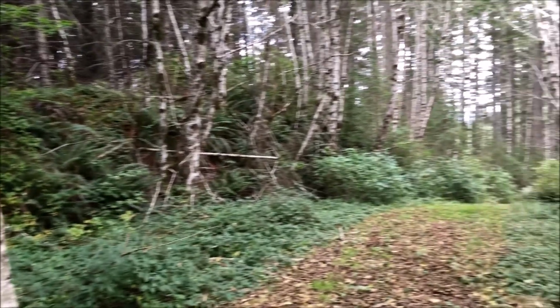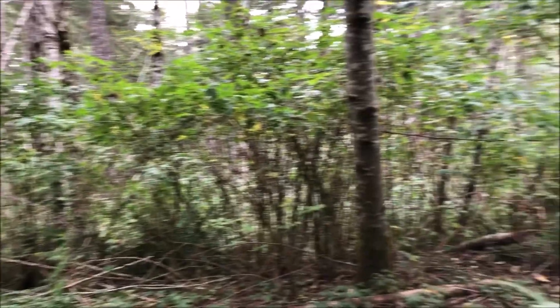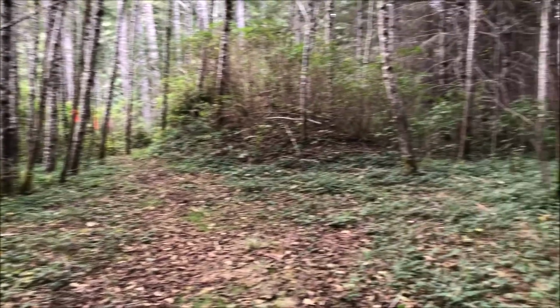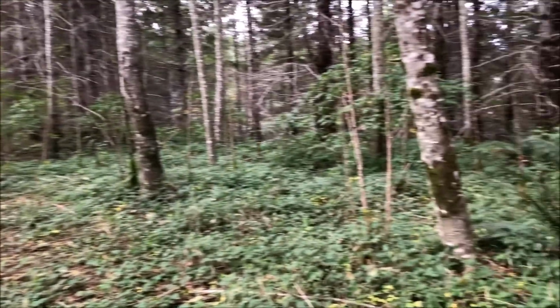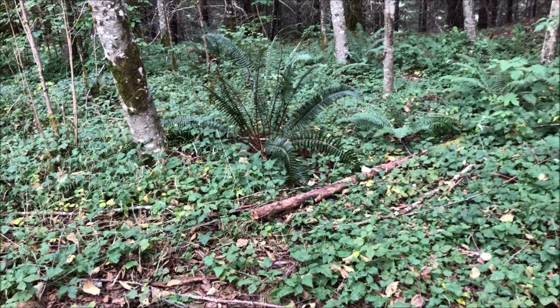We're at the top of the hill, and this looks like a good spot to take a lunch break, but there's no place to sit. What we do see is a whole bunch of little logs and smaller branches. We're going to see what we can do about that.